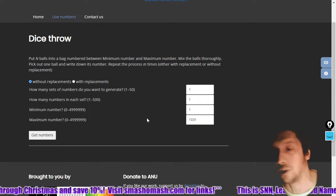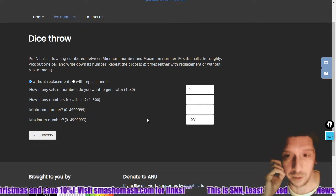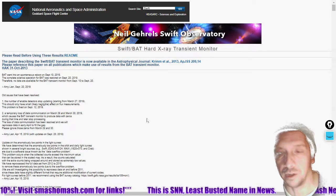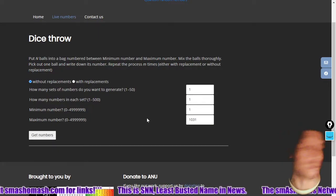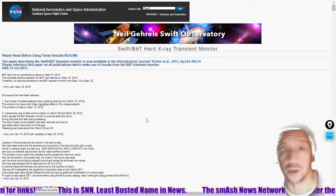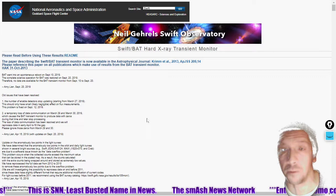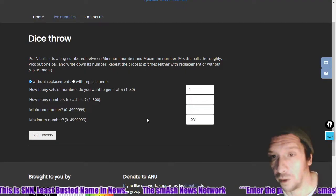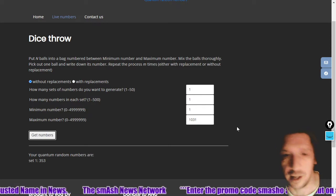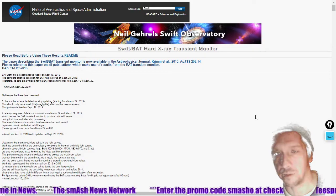Now we're going to do a dice throw. We're going to pick a random number between 1 and 1031. It's essentially a 1031-sided quantum die. Why? Because at the Neil Gehrels Swift Burst Alert Telescope X-ray Observatory, there are 1031 entries. So let's see what we get this time. Today's quantum random number is 353.